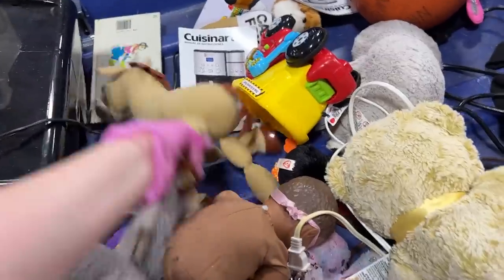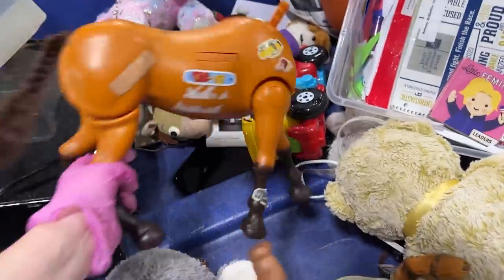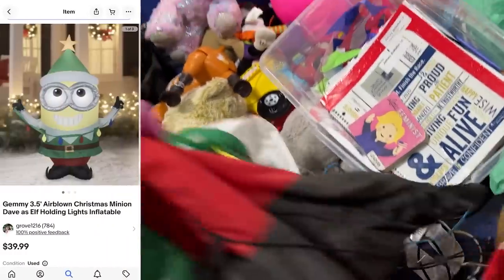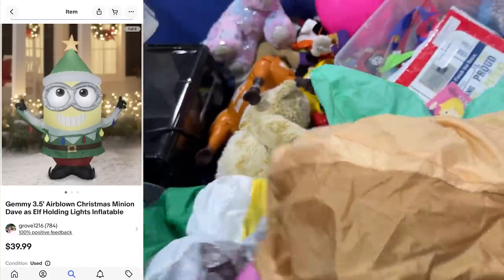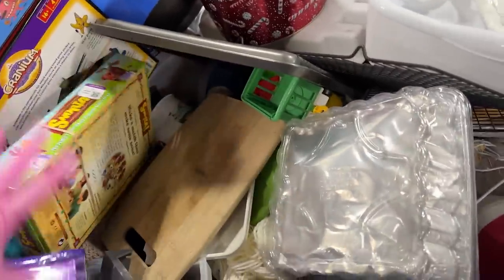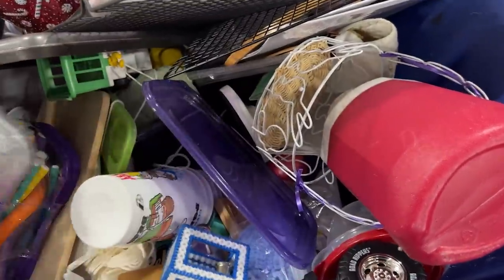What's this? Okay. Oh, an inflatable. Huh. There's a couple of them. We'll grab these. Oh, what's that ball? Looks like a nice Adidas. We'll grab that too. Okay, we got the stuff secured in the cart. Looks like some games and got some little trinkets in here.